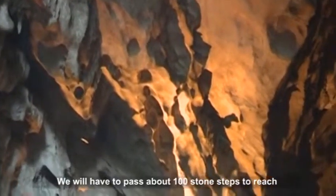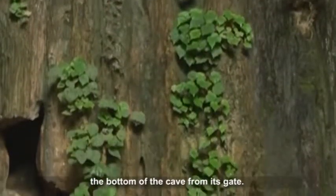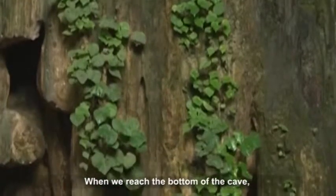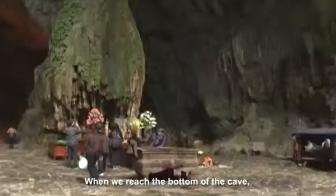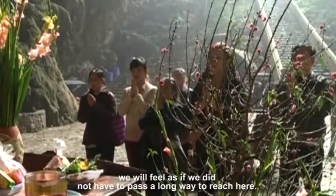We will have to pass about 100 stone steps to reach the bottom of the cave from its gate. When we reach the bottom of the cave, we will feel as if we did not have to pass a long way to reach here.